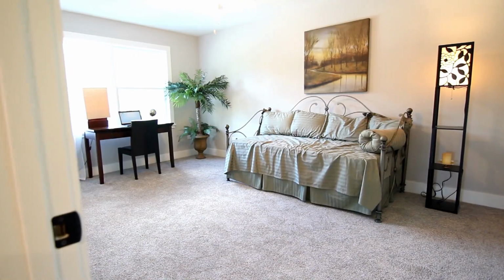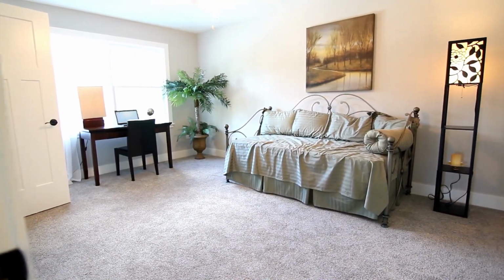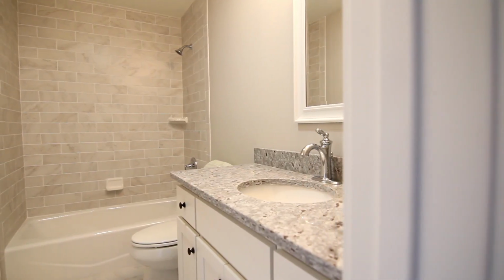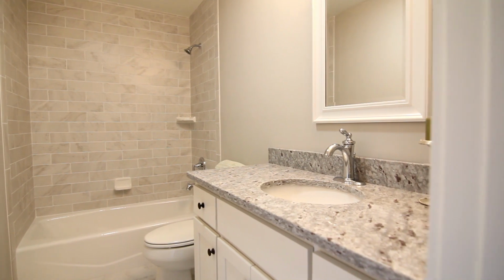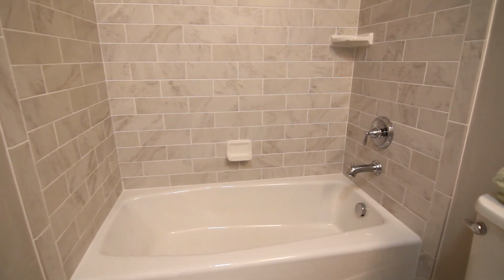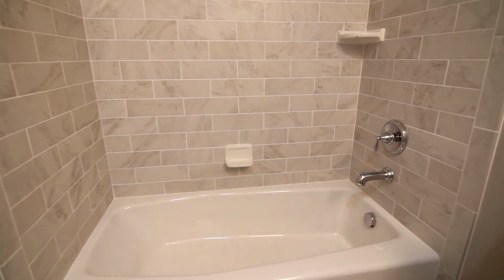Our first bedroom back behind me is actually a private, kind of a secondary master suite. We have nice tall ceilings in each of the bedrooms and a big walk-in closet in all three of the bedrooms. This first bathroom is actually very nice subway tile, and we liked it so much that we're planning on using some of the same tiles in our master bedroom at the next house that we're building right now.